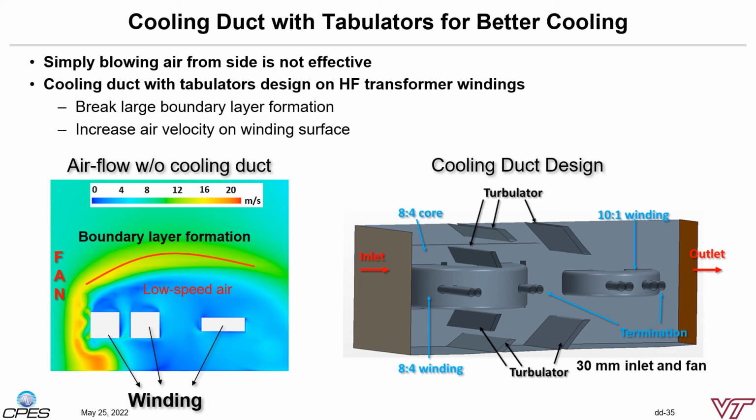Within the boundary layer, the thermal transfer performance is little affected by the fan. Therefore, a good aero design will push the boundary layer very close to the surface of the winding to better exchange the heat flux from the winding to the airstream. The simulation result clearly shows a boundary layer formation in the design. Therefore, a cooling duct with the turbulator design for better aerodynamic performance is very critical to improve the thermal performance.